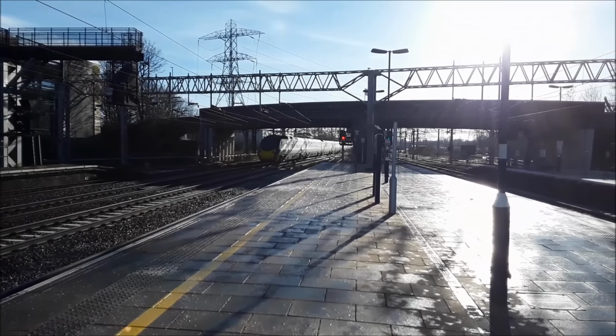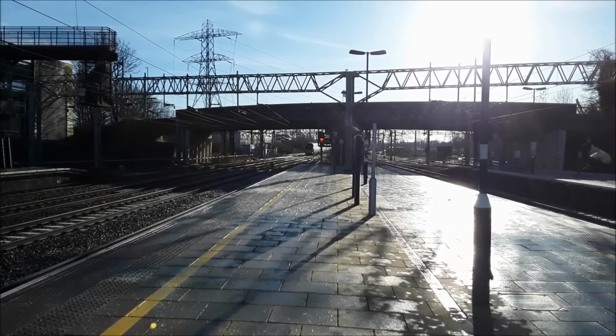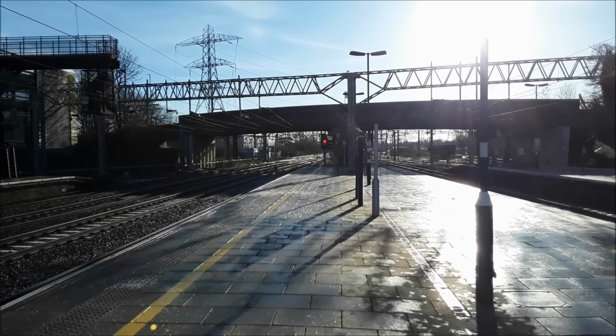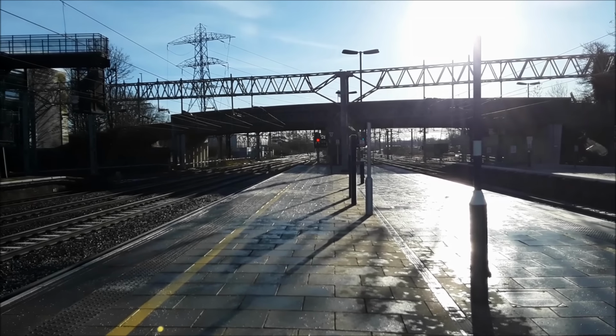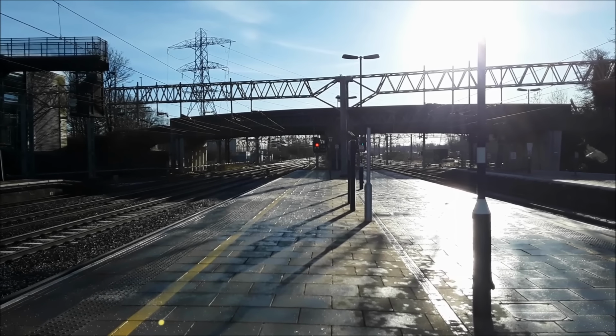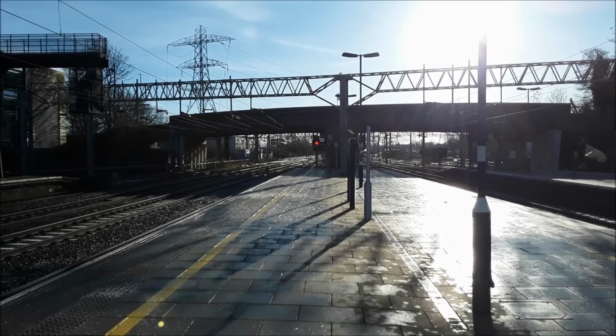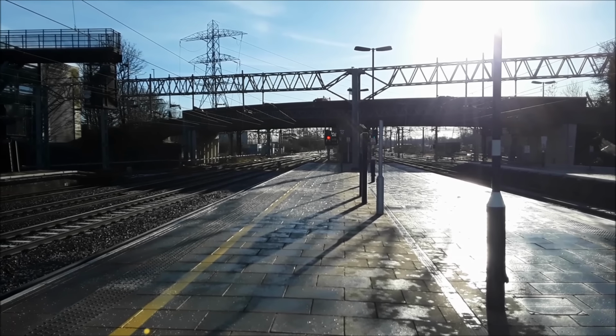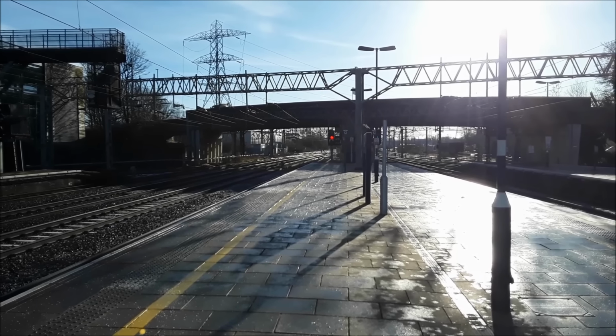There goes 390148 working a service to London Euston. I'm not entirely sure where she's from. I was in the process of whacking on some gloves, so didn't have a chance to check what was coming through next. But I'll find out its destination, hopefully in the next clip for you, assuming I can get my other glove on in time.